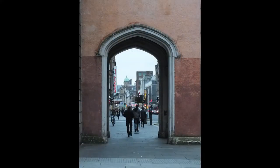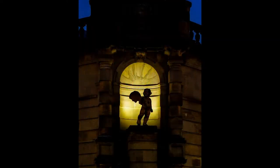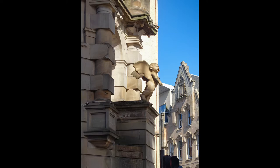The church is now the Tron Theatre. I can't help but wonder what the good Calvinist folk that used the church in the past would make of it being turned into the den of iniquity and sin that is a theatre. You may also have noticed a rather large cherub in a niche in the corner of the theatre. This and the wall beside it actually hide a ventilation shaft.